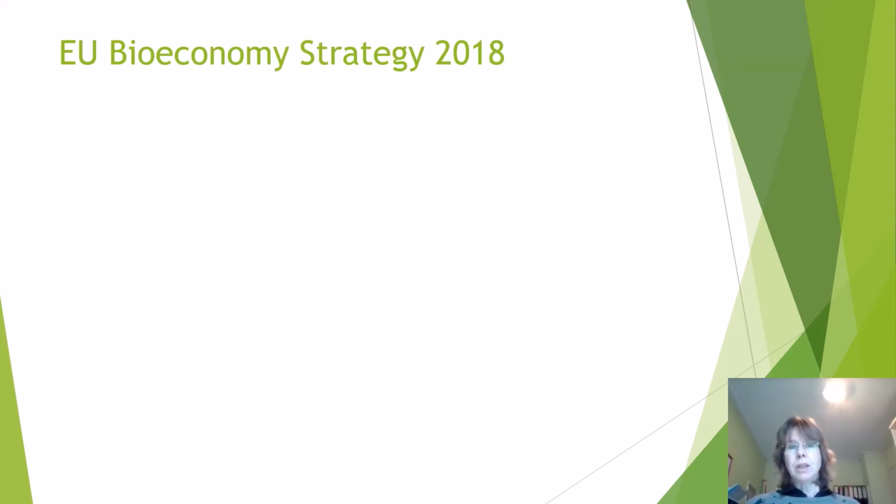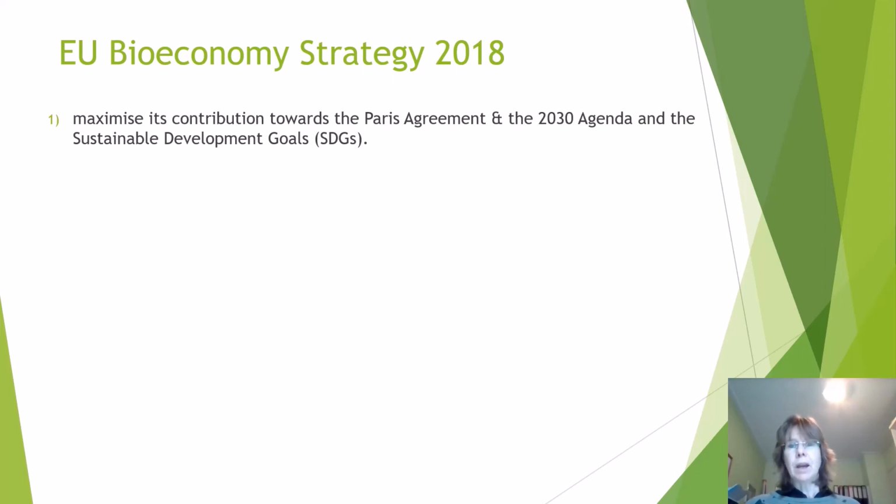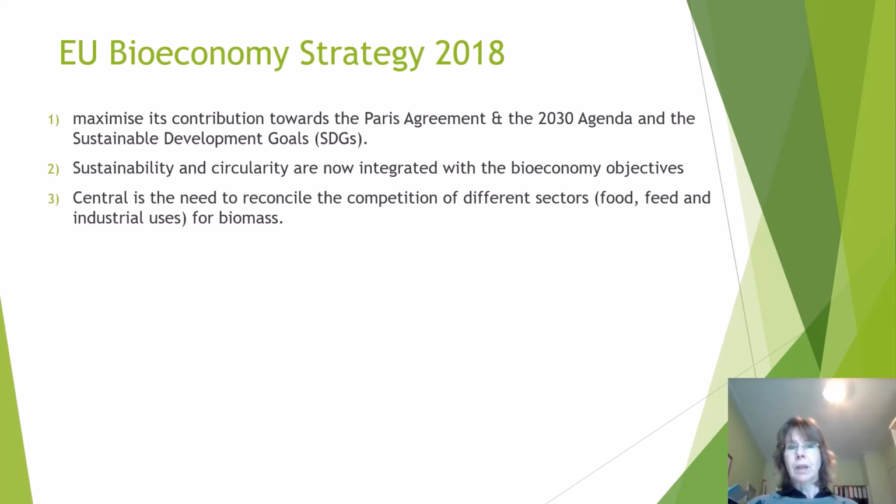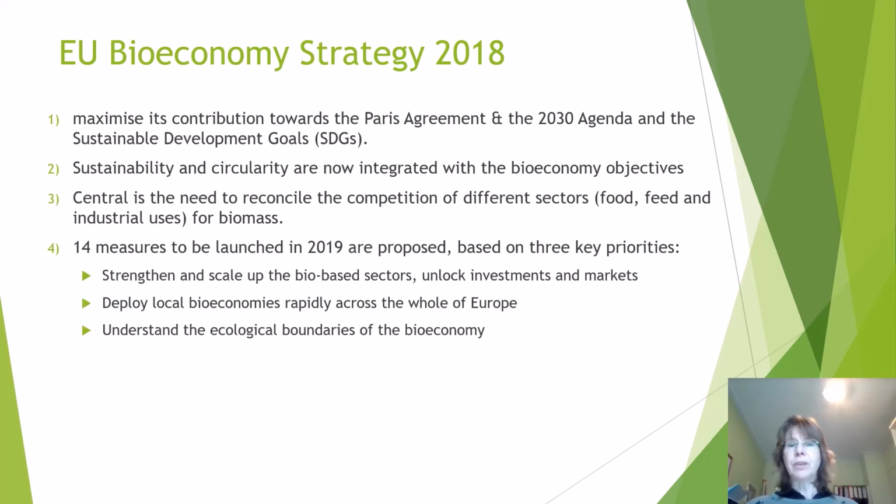Well, the EU bioeconomy strategy is an instrument to increase the contribution of the EU to reaching the Paris Agreement commitments for greenhouse gas mitigation, and also commit to the Sustainable Development Goals. So sustainability and circularity are now integrated within the bioeconomy objectives. They are in the heart of the policy ambitions. And central is the need to reconcile the competition of different sectors for biomass.